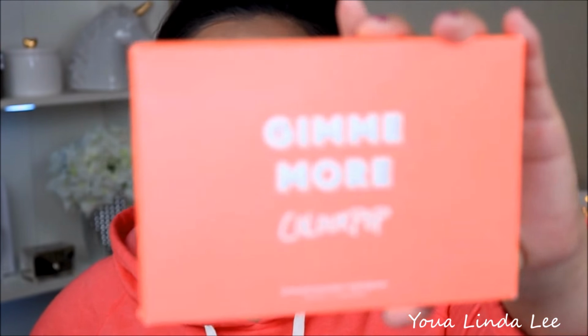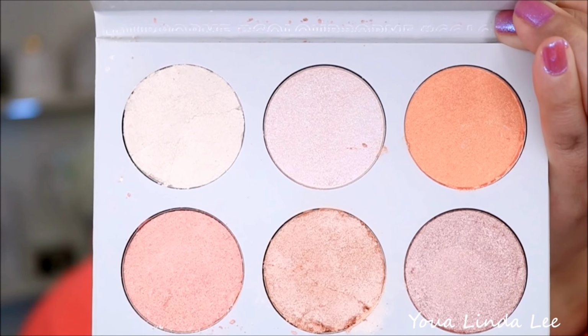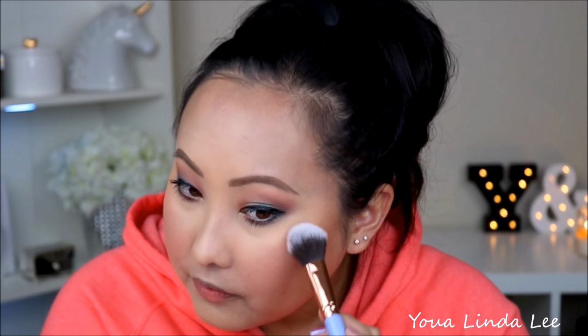I'm going to use the Colourpop Gimme More highlighting palette. This came out way back in the summer. Here are the shades. It's so beautiful. And I'm going to pick up the Luxie 660 Precision Foundation. This is a foundation brush, but I'm using it for highlight. And I'm going to pick up Bigger and Better in Total Package. This formula is more like a cream to powder. It's not a true powder. So I would definitely be careful going in. Oh, whoa.